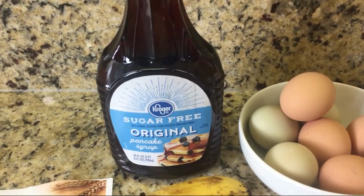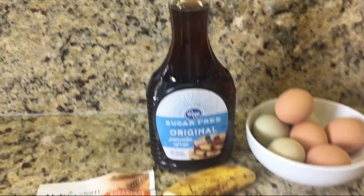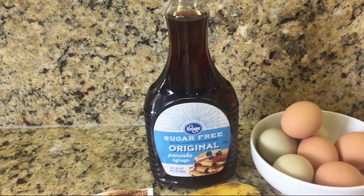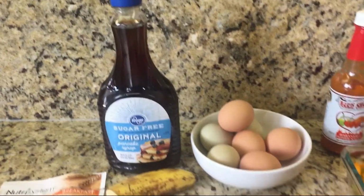This syrup is only 15 calories for 2 tablespoons. So really, if you wanted to use 4 tablespoons on your pancake, it's only 30 calories. And an extra is 10 to 35 calories, which you get 3 a day.